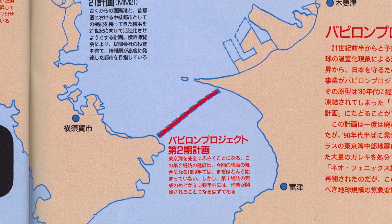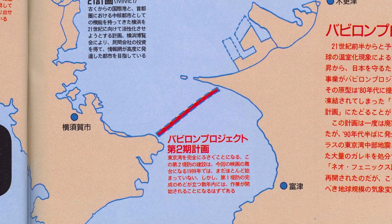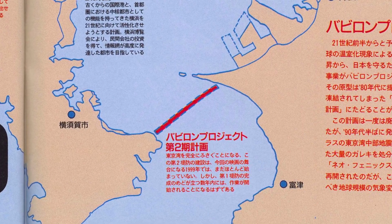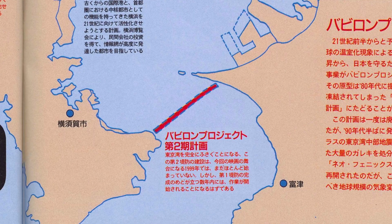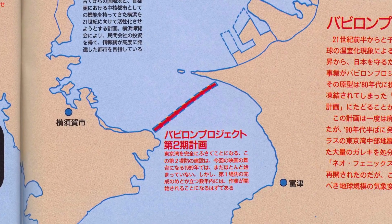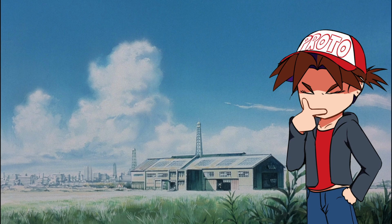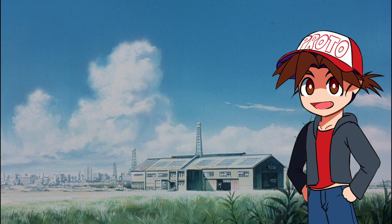Another thing to note is that there's a Phase 2 plan to block the Tokyo Bay completely, a second levee that connects between Yokosuka and Futsu. Its progress has barely begun, but its work is expected to begin after the completion of the Kawasaki and Kisarazu levees. There were also other works projects in place along with the Babylon project, most notably Tokyo's blueprint for the 21st century, which included these large megastructures being built on the mainland.